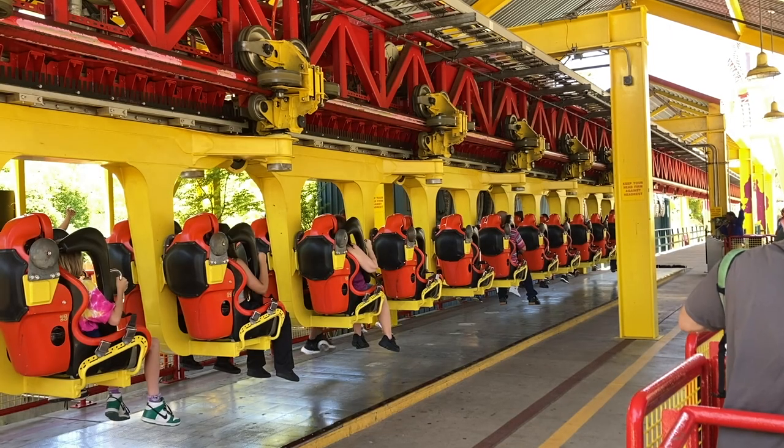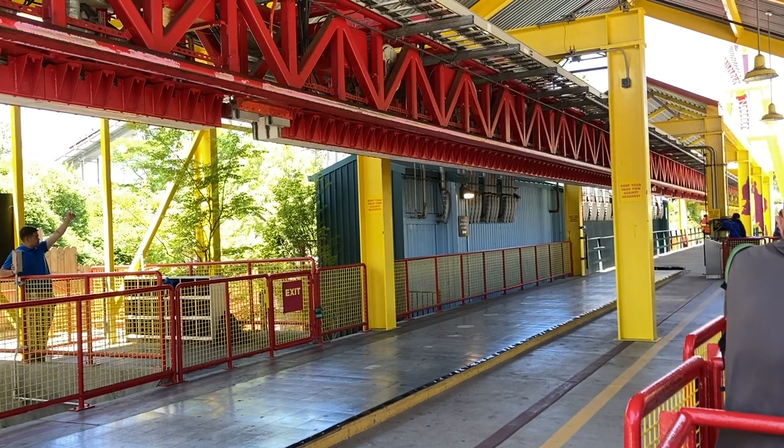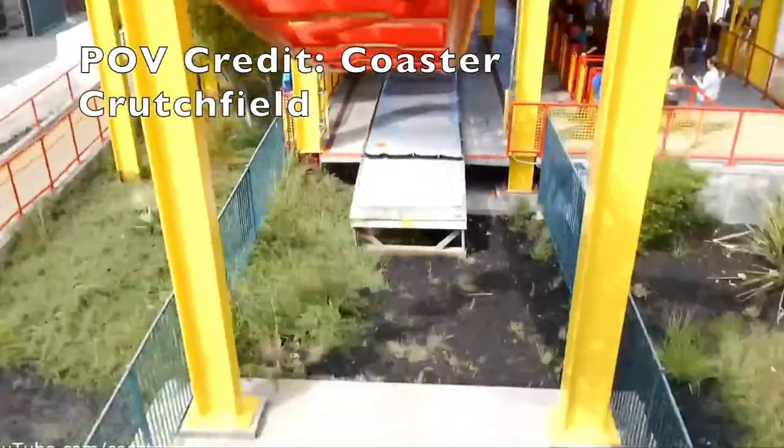Vertical Velocity at Six Flags Discovery Kingdom is an Intamin Impulse coaster. This ride has a really weird history, and it's also an interesting ride in general, so today we're going to break it down. Let's start with the history and some of the basics.